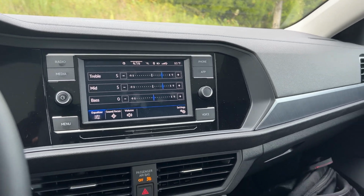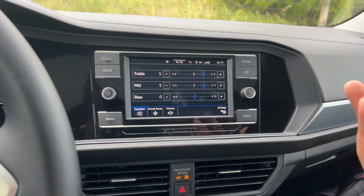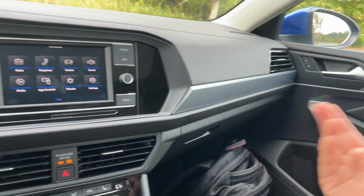This sounds better than the stupid Fender audio system found in the Tiguan I tested, in my opinion. But none of them are amazing. I'm just saying this is not bad for a non-premium sound system.